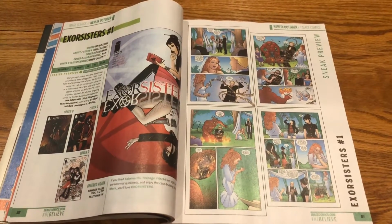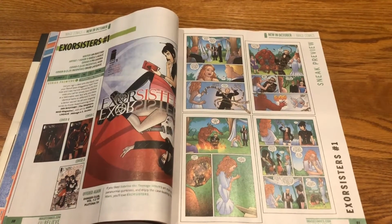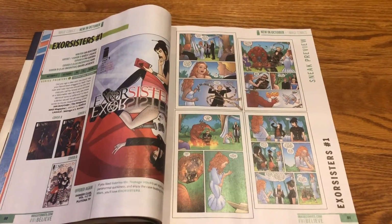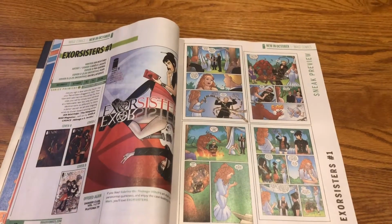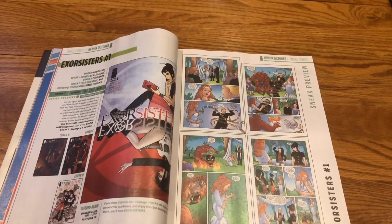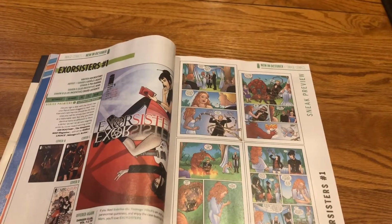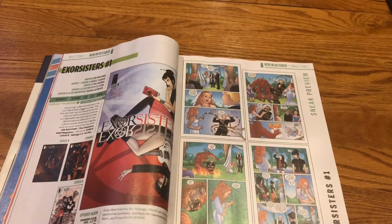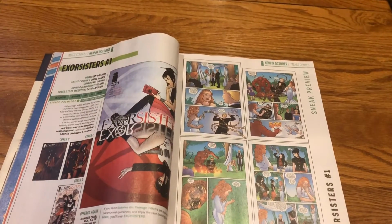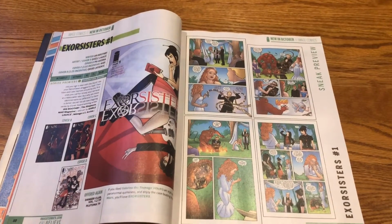Will you look at who has their very own Image series? One of our favorite creators, a person you hear us talk about all the time, creator of the fantastic web series Menage a Three, Miss Giselle Legasse. She is, of course, handling the art here with her partner, writer Ian Boothby. The book is Exorcisters #1, and I'll read you the solicit.